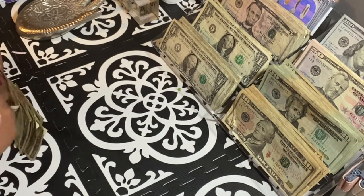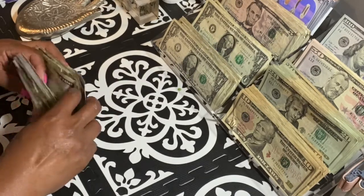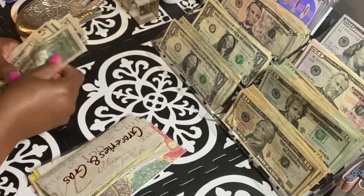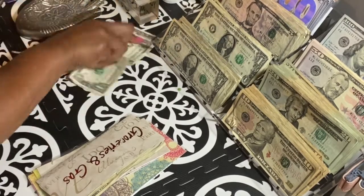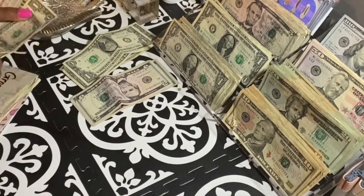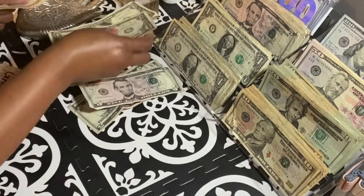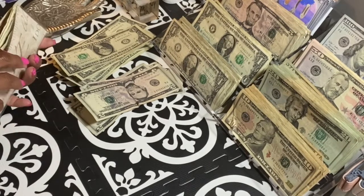All right, so let's start with our everyday cash envelopes. These are the envelopes that I carry in my wallet. And as you can see, I got money outside of the wallet. When I spend and I'm in a rush, I just be trying to move this money as fast as I can. So let's see what we got here. And we know all of my ones and all of my fives go to my ones and fives challenge. I be trying so hard not to spend my ones, and I be breaking bills just to get ones and fives. All right, so let's see what we got in groceries.